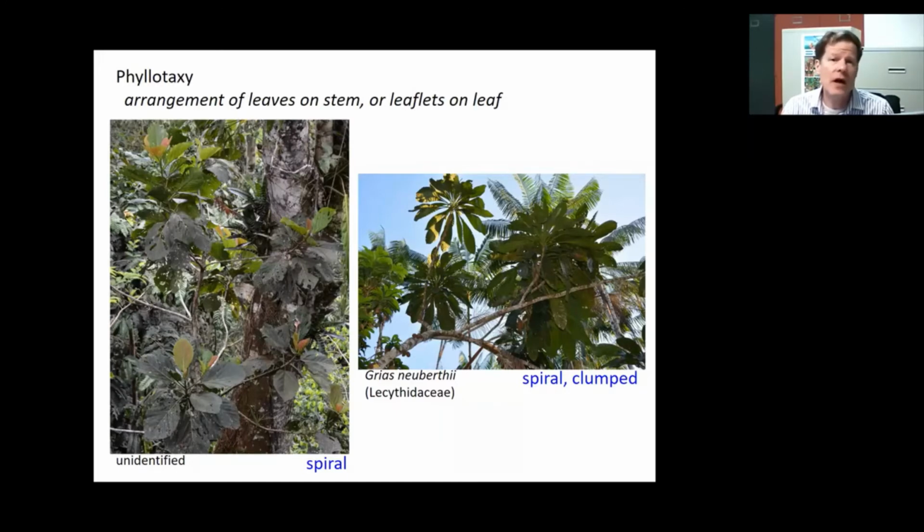There are many different kinds of phyllotaxy, and I'll give you a few examples here. The strategy is to maximize light absorbed by a given leaf and to avoid shading other leaves. We can see in this species that the leaves are spiraled around the stem, and in that way they avoid shading each other. Many spiral leaves also are clumped toward the ends of the branches, and that makes sense because, especially if it's a canopy tree, that's where light is most available.